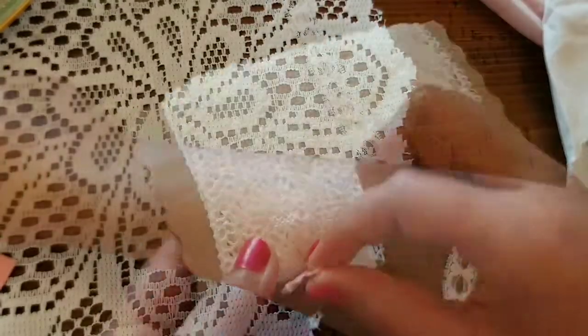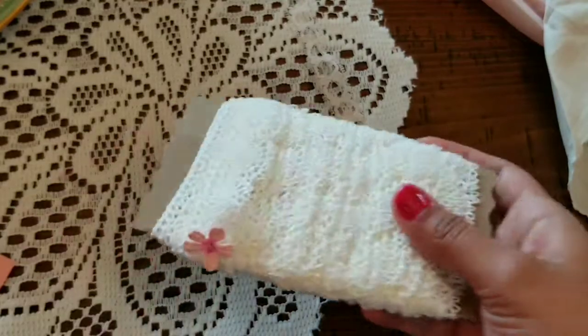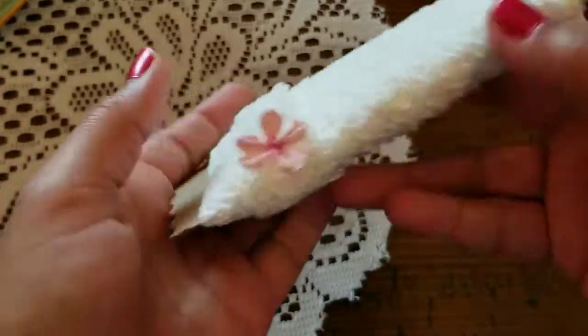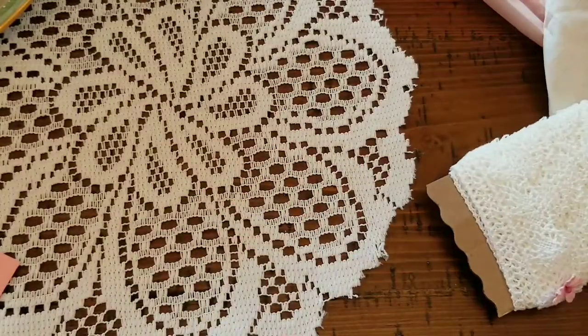Oh, so I'm gonna put this right back in. Oh, you see, I broke it. Ugh. Okay, I don't know where the little bead fell. It was so tiny, but just know that her flower was so super gorgeous.